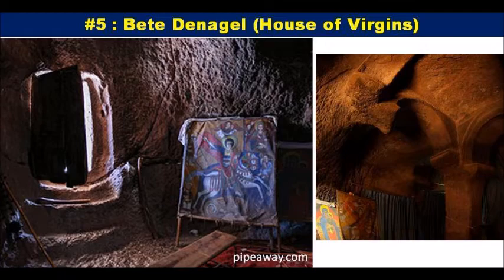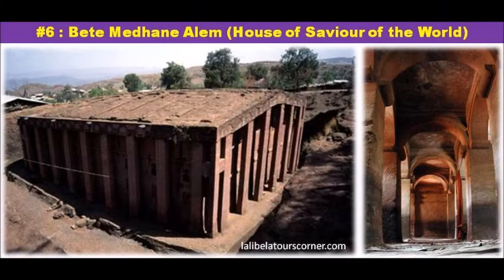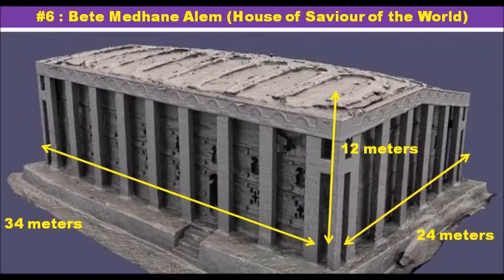House of the Savior of the World is definitely the largest monument here. The amount of bedrock carved out is insane. Based on the size, this is the largest monolithic rock-cut church in the world. There are 34 columns on the outside and 16 gigantic pillars on the inside. After carving from top to bottom, ancient builders had to chisel their way inside. Even mainstream archaeologists doubt the ability to complete it within such a short period of time.